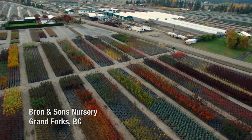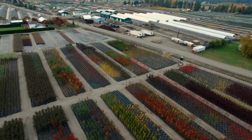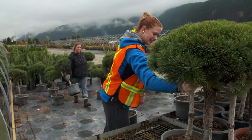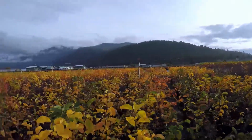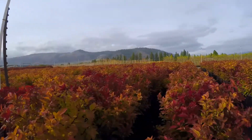Ron & Sons Nursery is a wholesale potted nursery. We have over 100 acres of production. In our peak seasons, we have up to 120 employees that are working here. We have over 1,000 varieties of plants growing here in various sizes of pots that we sell to all of Western Canada and Northwestern United States.